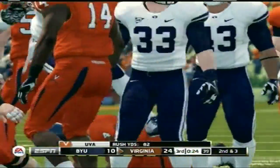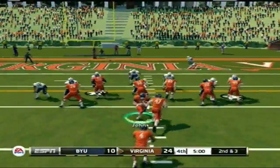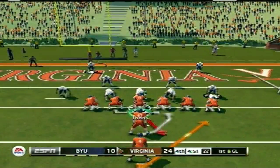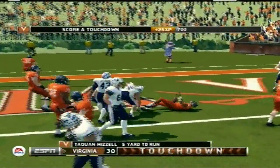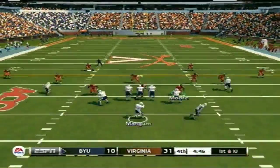So Taquan Mazzell picking up about 7 yards on the rush there, giving us 82 total rush yards on the day. So handing off to Mazzell again in the red zone, getting the 1st down again, 5-yard rush on the play. So Mazzell coming up huge here. Looking at the little stretch play here and giving it to Mazzell, and he gets in the end zone for the 5-yard touchdown run, giving us the 21-point lead.